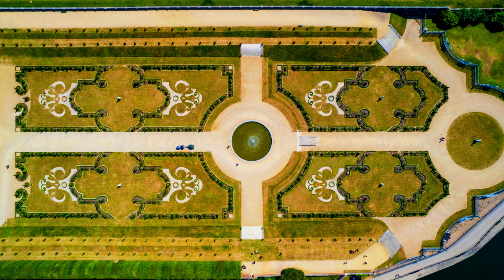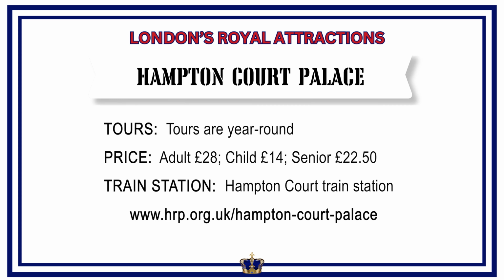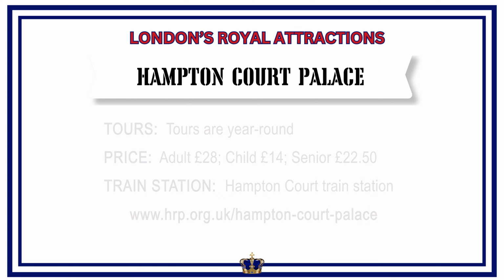But Henry VIII didn't just love having his wives beheaded. Oh no, he also loved tennis and built a court at Hampton Court Palace. It still exists today, making it the world's oldest functioning tennis court.